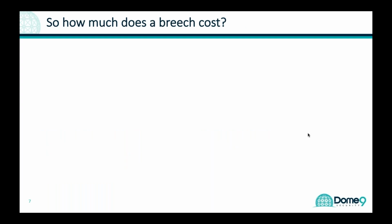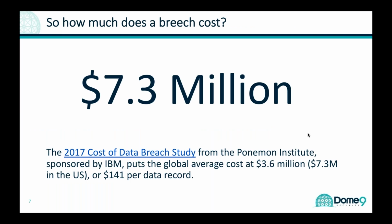So how much does an average breach cost? $7.3 million. This number is for North America. This is the cost of the average breach. So as you know, probably there are 4 levels of merchants. The levels are by the number of transactions you're doing or the card information that you're holding. So if you're like only just 20,000 cards, it's a low bar. But even 20,000 cards being stolen is a serious problem.